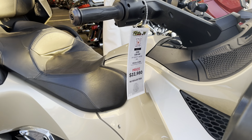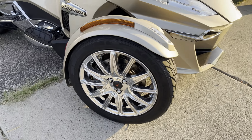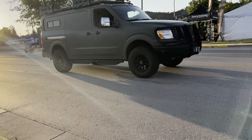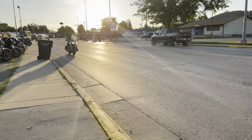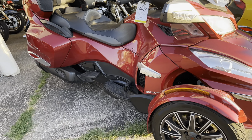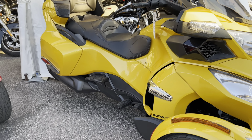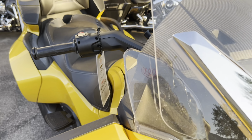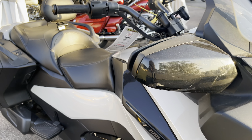You can see how much one of these will run you. That's a 2018 limited. More van life people. That seems to be from Arizona. Oops, this one is gone. Sold. And this would run you $14,000. And this is a 2020 running 24,000.